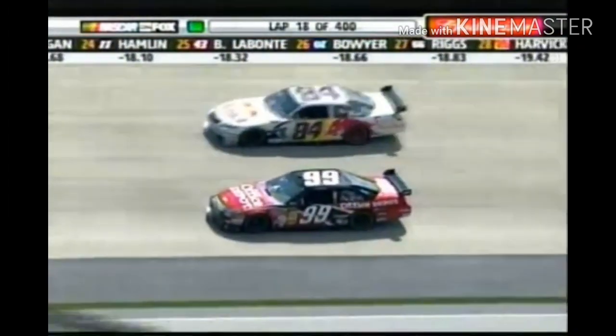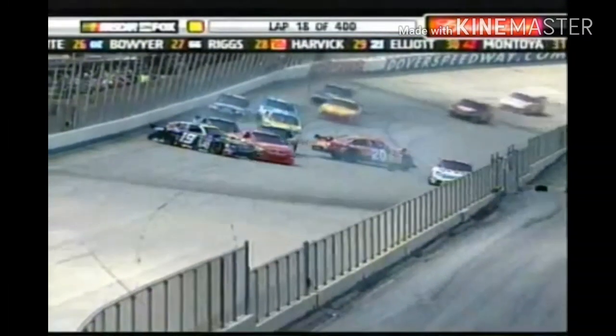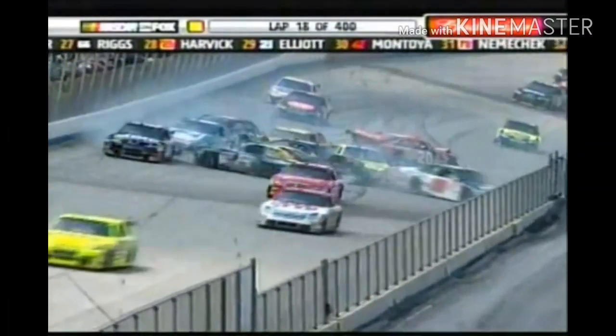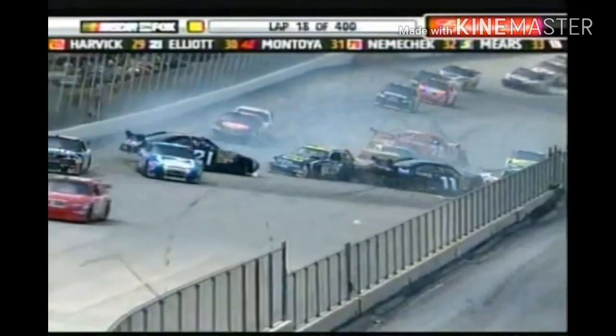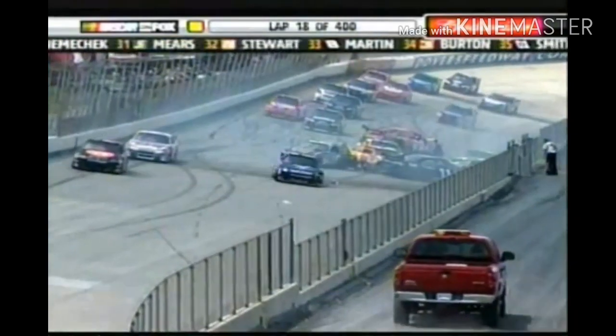Now Elliott crash, turn 2. Oh, and nowhere for Tony Stewart to go. And you see that, nowhere for Denny Hamlin. They just keep wrecking over here. This is a normal product of Dover Raceway, the concrete canyon. Oh, right in the front of David Gilliland.